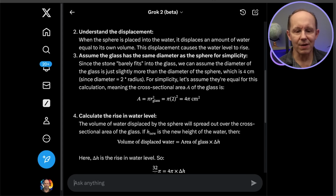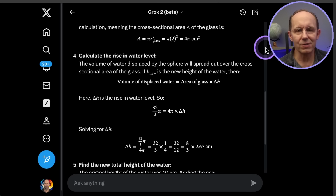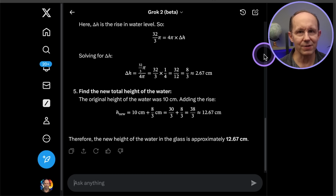And it's interesting that it expresses the answer in pi units, whereas all the other models have actually simplified that into a number. It then calculates the height displacement from the sphere, and adding that to get the total height of water in the glass, it comes up with the correct answer of 12.67 centimeters. So that's a huge pass.